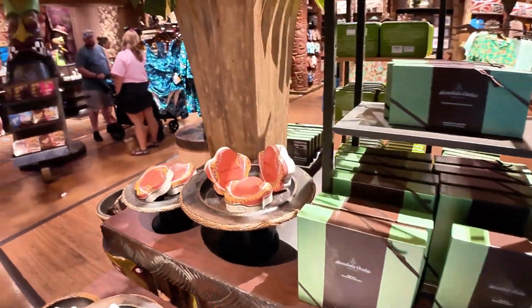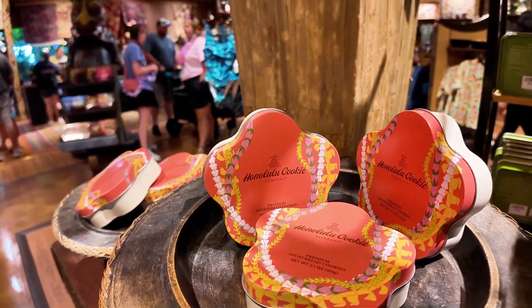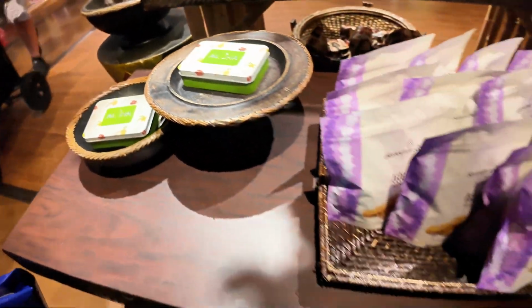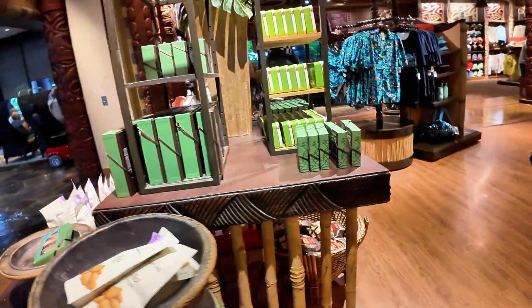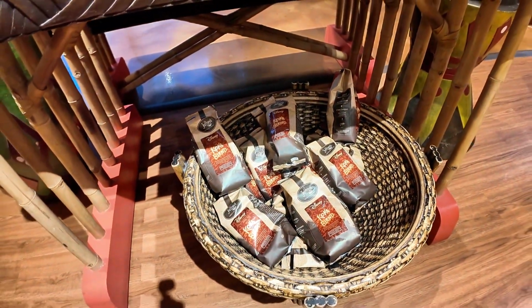Honolulu cookies. More Honolulu cookies. So what kind is this? This is premium shortbread. So it's just like a smaller, little giftable size. Premium shortbread cookies. But now I want a shortbread cookie. Can't have that right now, but it does sound so good. What's on this side? Oh, here's what the cookies look like. There we go. And we have their coffee, Kona Blend coffee.